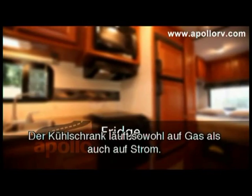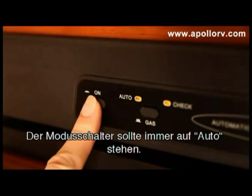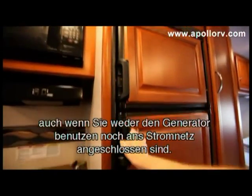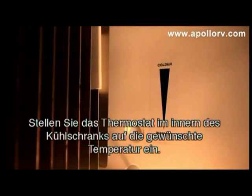Your refrigerator operates on both propane and electricity. It should always be on the auto setting. Therefore, when you're not plugged into city power or running the generator, your refrigerator will keep your food cold. Adjust your thermostat slider to the desired temperature.